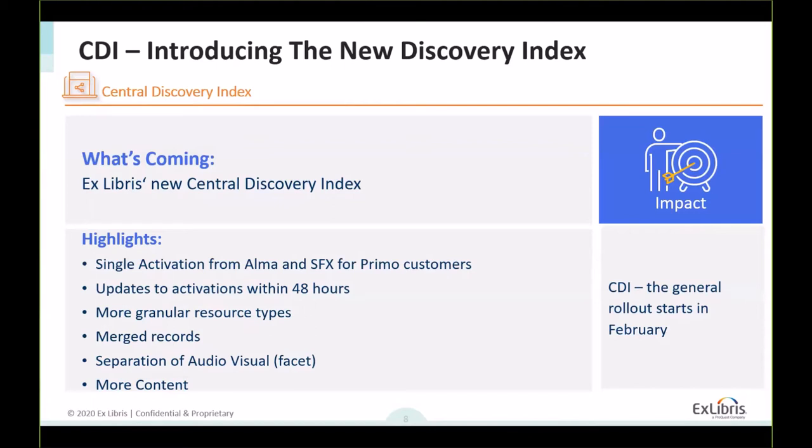We're also going to publish a few more documents for the rollout on Sunday. One is the list of collections that are in CDI, and also the mappings between the Primo Central collections and the collections you're going to see in the ALMA community zone when your ALMA environment is enabled with CDI. So the highlights for CDI is a single activation, obviously, from ALMA and later on also from SFX to Primo, for Primo customers to CDI.